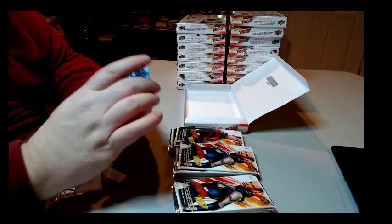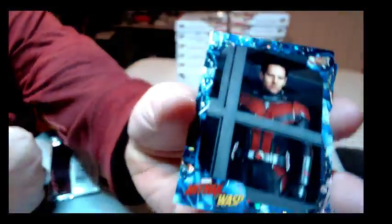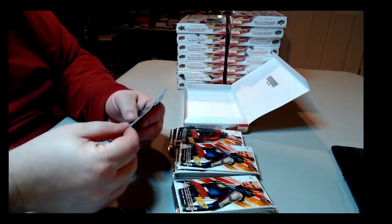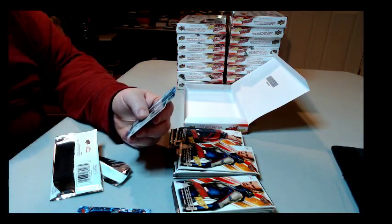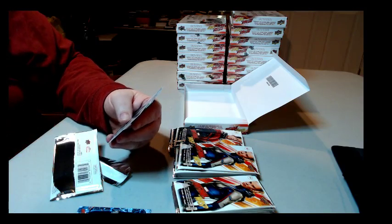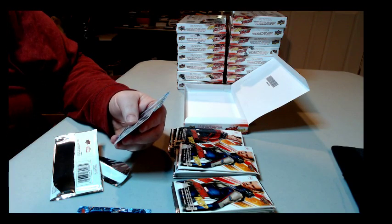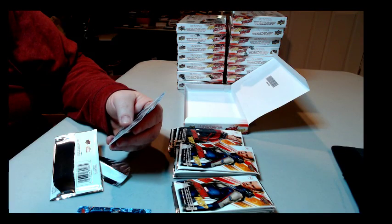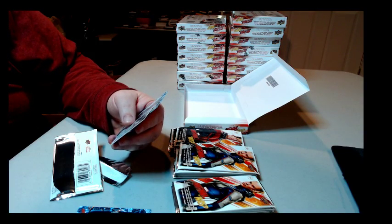It's a cool base card, all the little holographic features around the edges. Minis. This is 107, I believe. 101 to 150 are high numbers. They're short prints. Checklist doesn't say, but I could have sworn I had read that.